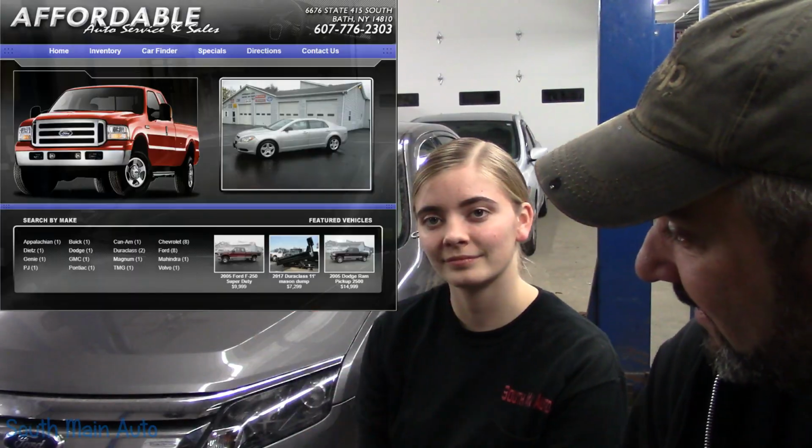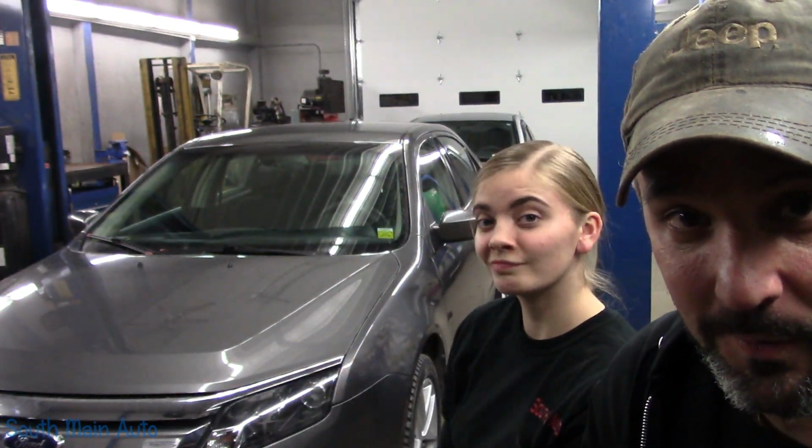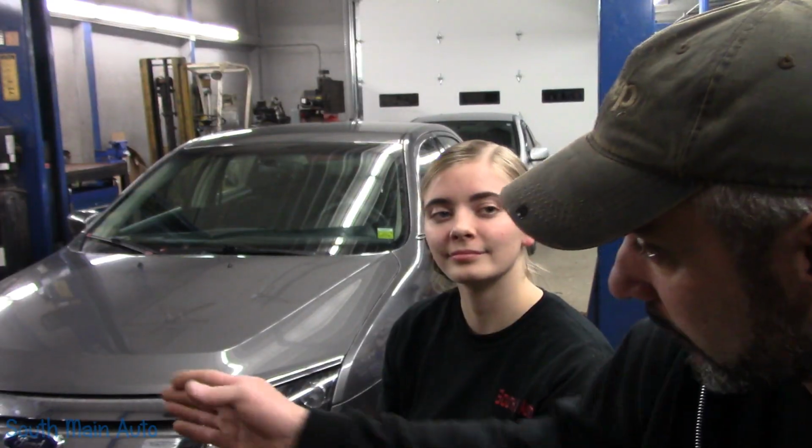Contacted one of my friends who owns a used car lot, goes to the auction, stuff like that. Affordable Auto in Bath, New York. Ray, he's the owner of it. Found us this beautiful 2010 Ford Fusion. It was in pretty good shape when we got it. Kind of grubby on the inside. They did some stuff there to help us out.